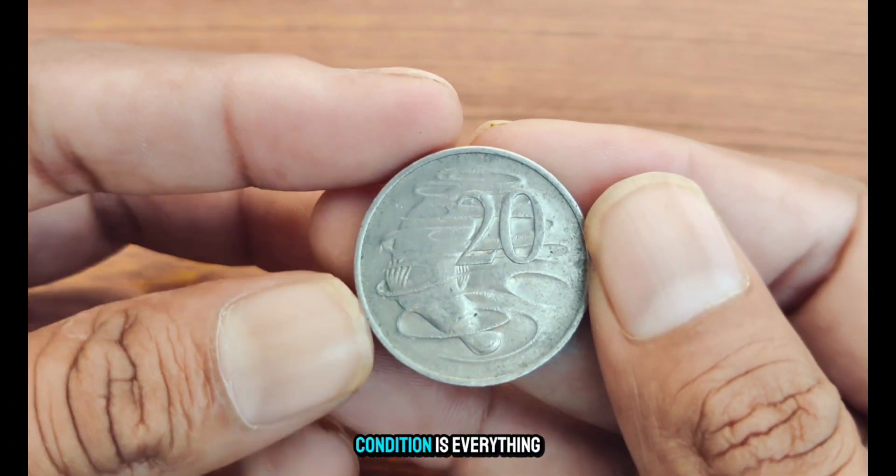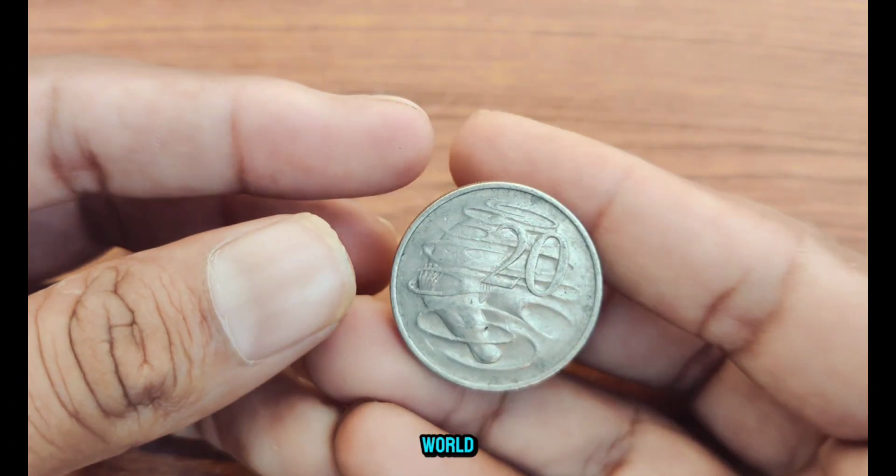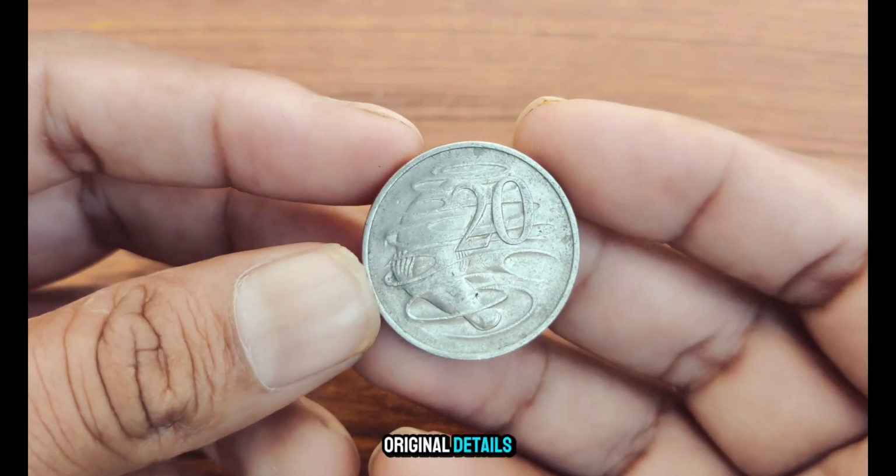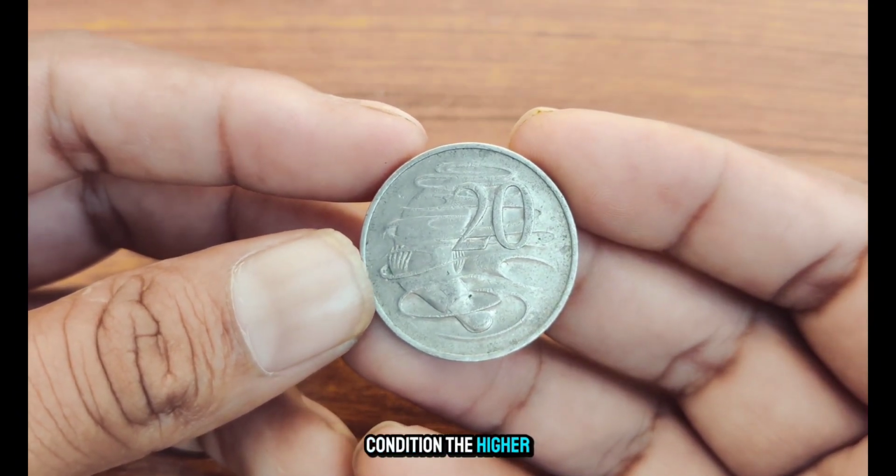Condition. As mentioned, condition is everything in the coin world. A fine condition coin has more wear but still maintains many of its original details. The better the condition, the higher the value.